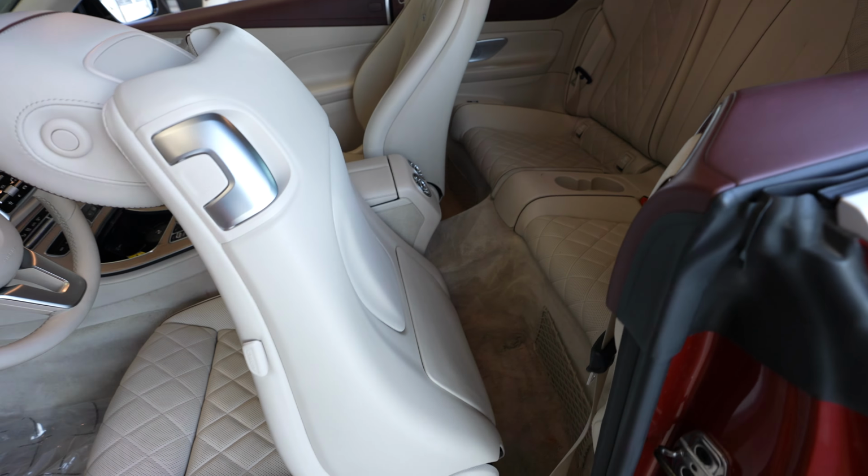So you can see once you flip the seat up, it'll automatically scoot forward, so you can easily get to the rear seats here. And then just fold it back and it'll automatically reset to your memory seat setting, however you have it set and programmed here.